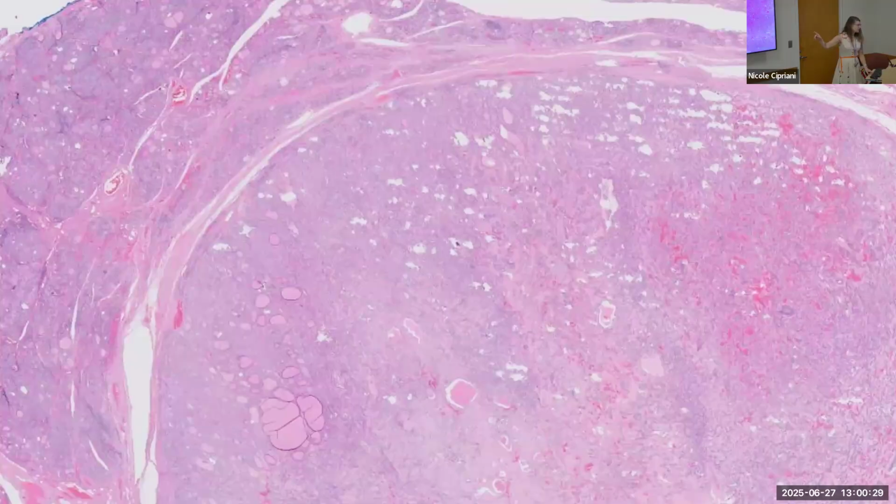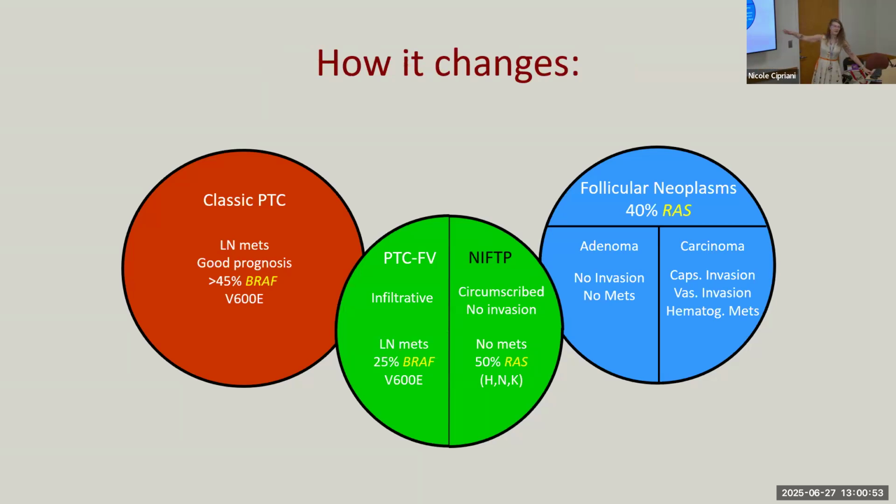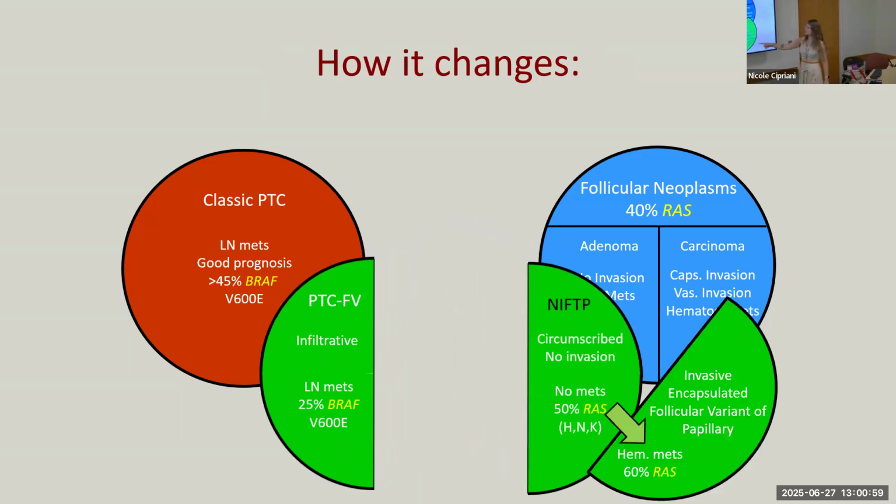It's 1 o'clock, so I'll move on. So NIFT-P, basically, in the past, follicular variant of papillary carcinoma was either, quote unquote, infiltrative and it looked like a classic PTC with BRAF, or circumscribed and it looked like a follicular neoplasm with RAS, right? It is the non-invasive, circumscribed, encapsulated follicular variant of PTC that came out as a NIFT-P. And these are moving. If something that's called a NIFT-P invades, it is now still called the invasive encapsulated follicular variant of papillary, in accordance with the antiquated terminology that this was the non-invasive encapsulated follicular variant of papillary. Does this make sense, or am I being more confusing?